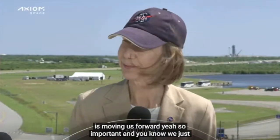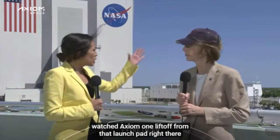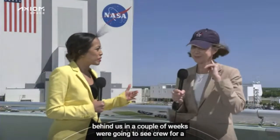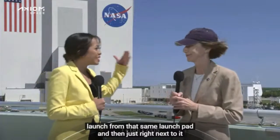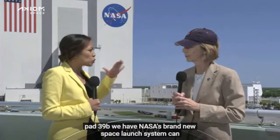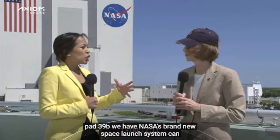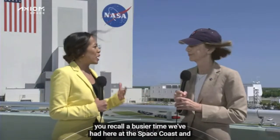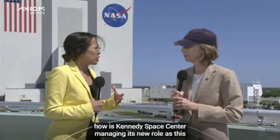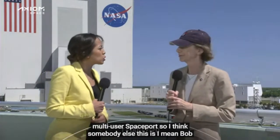Yeah, so important. We just watched Axiom 1 lift off from that launch pad right there behind us. In a couple of weeks, we're going to see Crew 4 launch from that same launch pad. And then just right next to it, Pad 39B, we have NASA's brand new Space Launch System. Can you recall a busier time we've had here at the Space Coast? And how is Kennedy Space Center managing its new role as this multi-user spaceport?